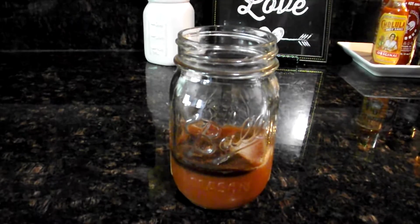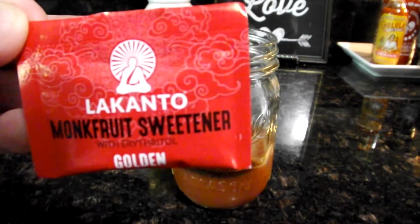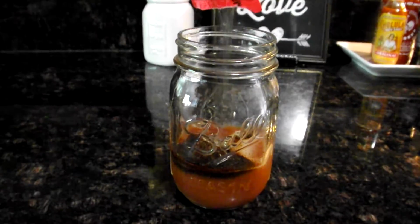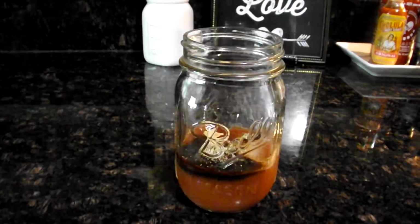I'm also going to do a tablespoon of the espresso powder as well. And then I ended up doing 2 of these Lakanto Monk Fruit Sweetener packets. But you can use so many different sweeteners as well. There's Swerve. I really do love the Lakanto, the golden. I just love the taste of it. So I put that in there for a little bit of sweetness.